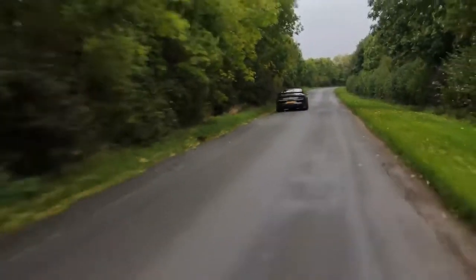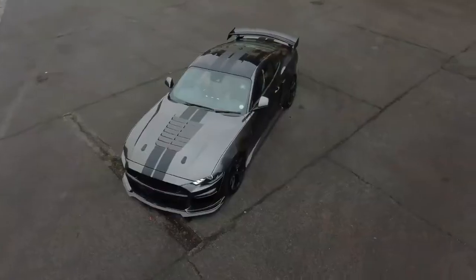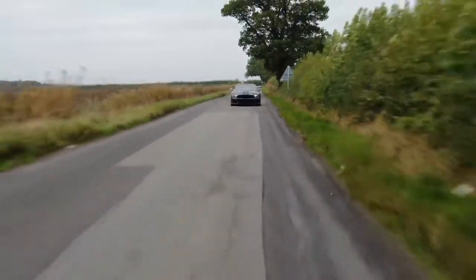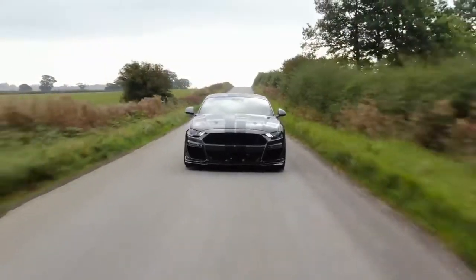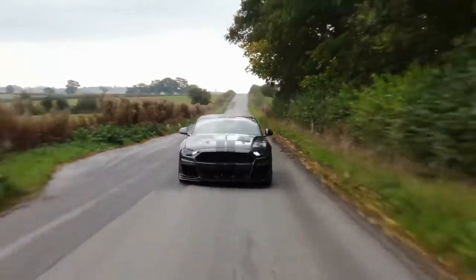I mean, it felt good, but the number on the screen says 0 to 60 in 4.6 seconds, which is significantly slower than a GT500. But did you hear that noise? In fact, let me indulge a little bit in that supercharged V8 just to let you hear what this thing's like when it's at full chat.